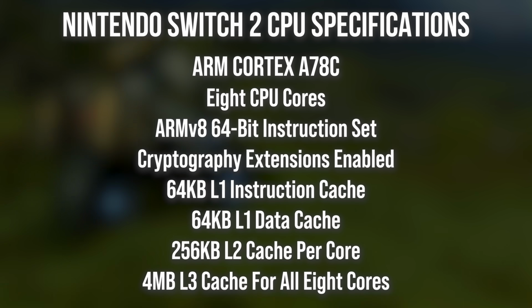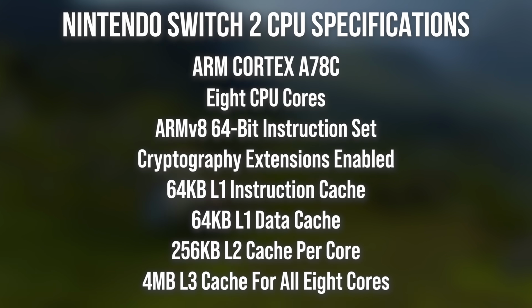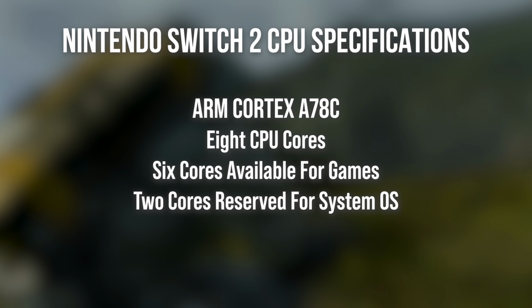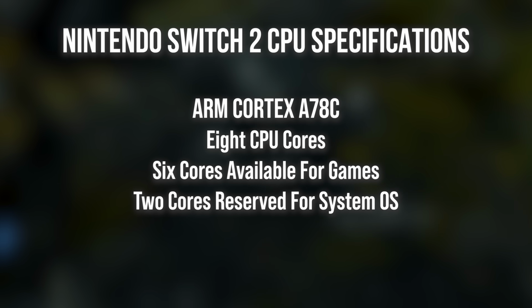MB of L3 cache. So, the original Switch's Tegra X1 featured ARM Cortex-A57 cores, 4 of them with 1 reserved for the operating system, leaving 3 free for developers. There's a similar ratio in Switch 2. 6 of the 8 cores are available to developers for games, with 2 reserved by Nintendo for running the operating system. CPU clocks are confirmed, but still a bit of a mystery in some sense.